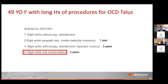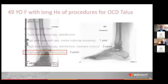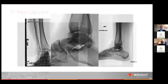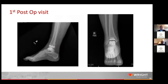Here's a 49-year-old who had multiple surgeries. And the last one was a subchondroplasty, not unusual that we're seeing some of these that we're having to go back and do something with. You can see the subchondroplasty material on the medial side of the talus. And this is one that we on purpose did a flat cut using the old flat cut.